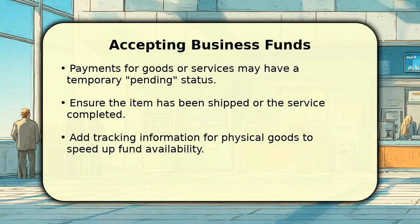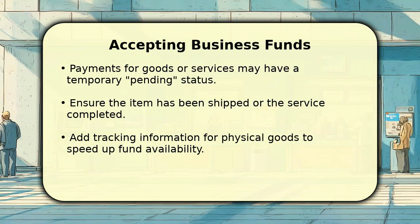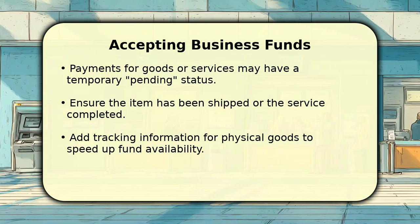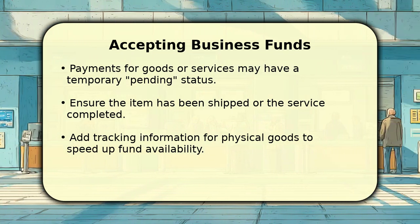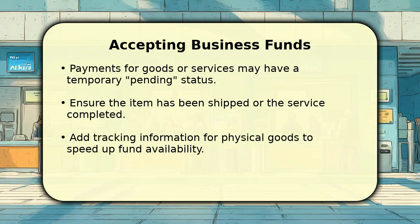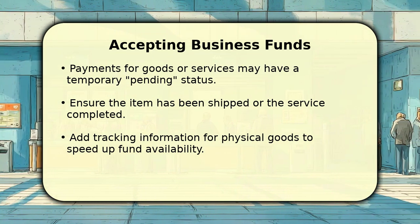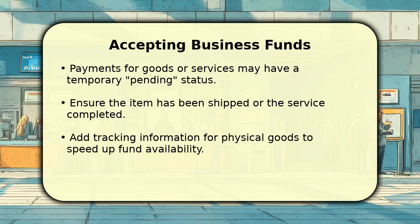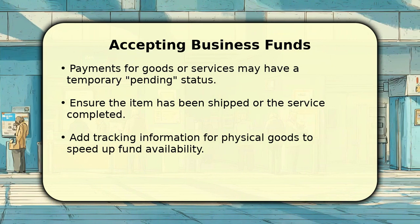Payments received for items sold or services rendered sometimes show as pending or on hold. This is a security measure, especially for new sellers, to ensure buyer satisfaction. Once you fulfill the order and add tracking information to the transaction details, the funds are typically released within 1 to 3 business days. For services, funds usually clear a few days after completion.